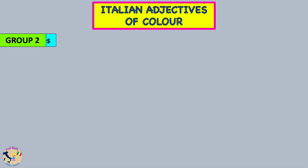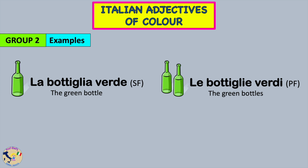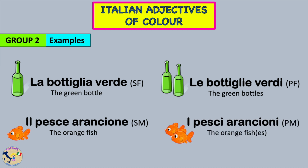And here are some examples of adjectives in group 2. La bottiglia verde. Le bottiglie verdi. Il pesce arancione. I pesci arancioni.